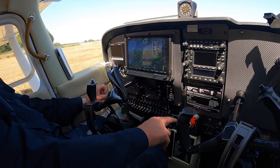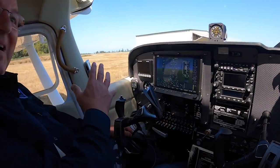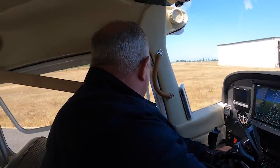So before we turn the key, which starts the propeller, we always yell out the window and we go clear, to make sure that it's just a safety thing. Sometimes there could be people close by. Clear.